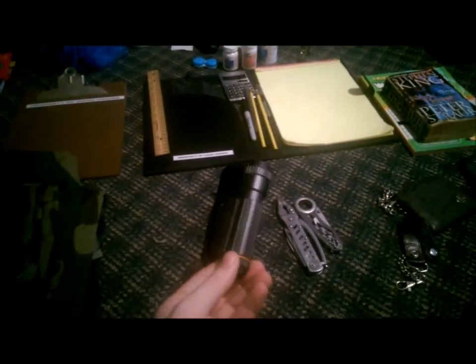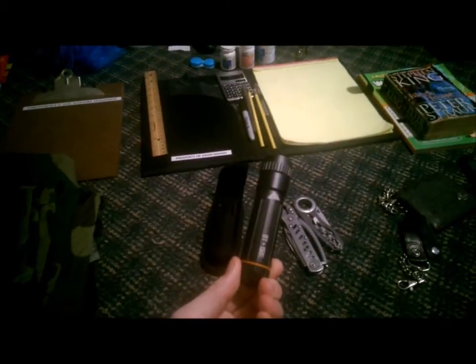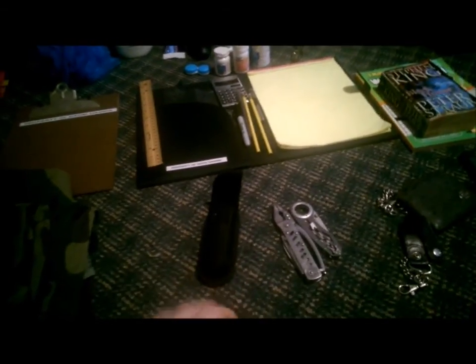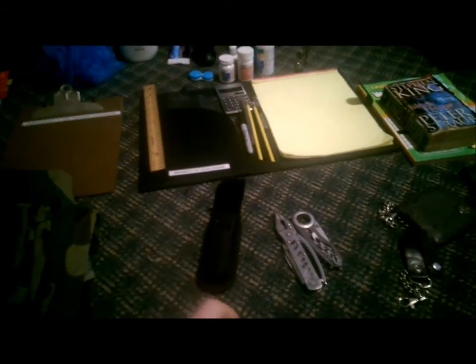This flashlight is an Ozark flashlight. I bought it for like $11 at Walmart. It's 150 lumens. It takes 3 AA batteries, and as you can tell, this sucker is bright as all get out. Trust me, it will work just fine.